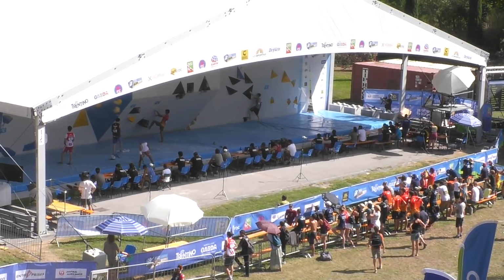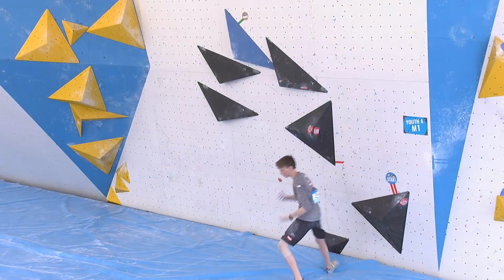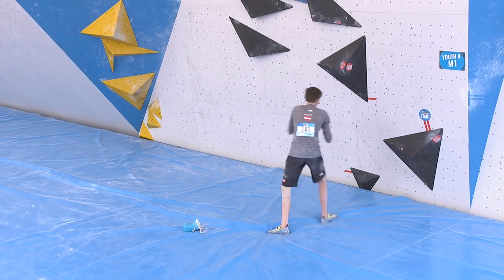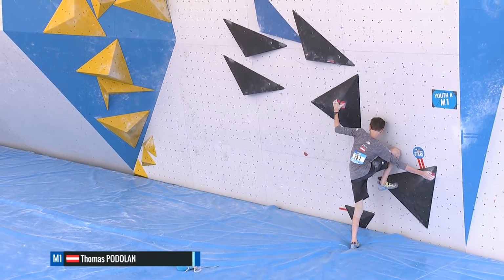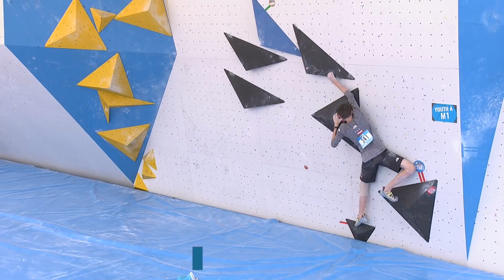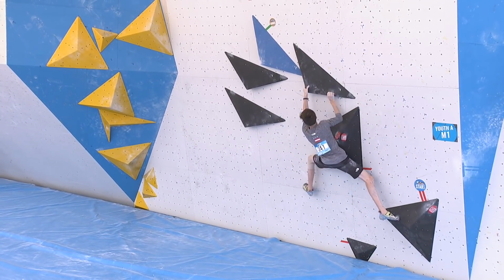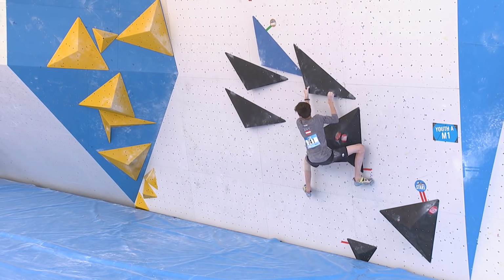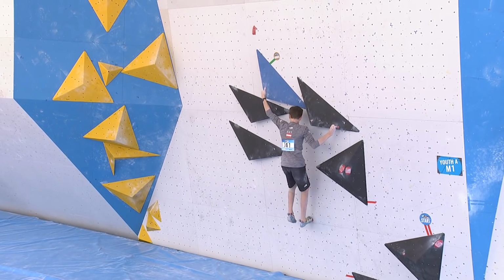Later on, by the way, we've got two semi-finals running concurrently. It could be fairly busy. I think they're both taking place on this same wall. I don't think the multicoloured traditional Arco wall behind our camera now is being employed. I will double check closer to the time. Could be pretty busy. Anyway, first things first, is Thomas Podolán.